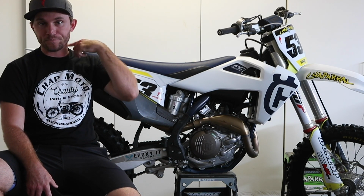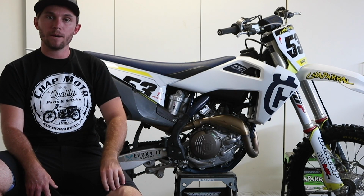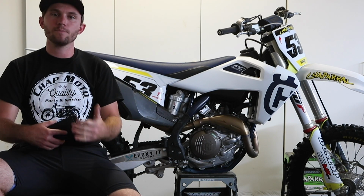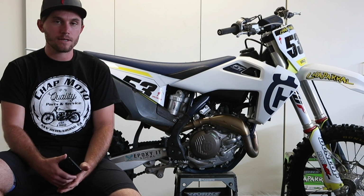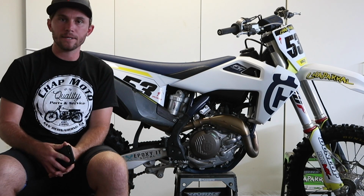Moving over to the frame, we talked a little bit on the KTM about it feeling a little bit rigid up at the headstay. The Husky has a similar frame feel, but really the suspension characteristic is a lot different. This is the first year for the US setting. I guess I got backtracked a little bit to give you guys a little bit more detail.